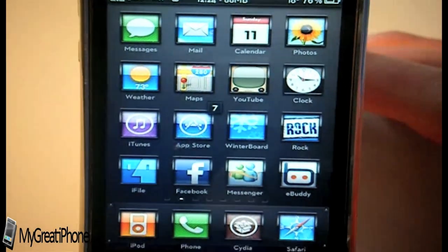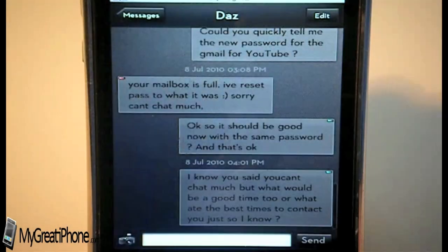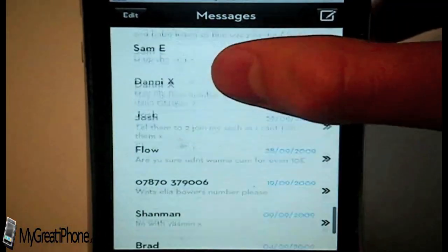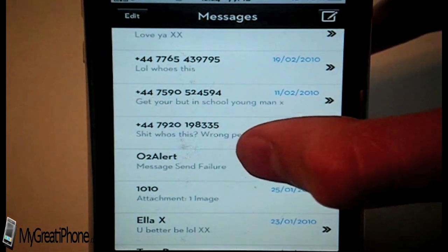So we actually get into the applications now. So I'm going to open up Messages. You can see the really nice loading screen. This goes for all your standard applications. Let's just find that message I always show you. Probably getting bored of that message by now, but you know.